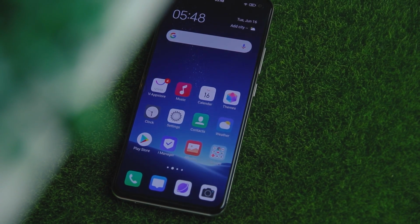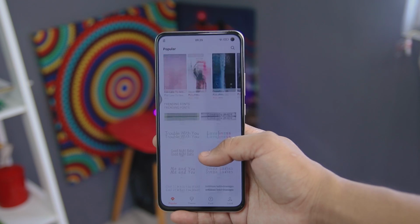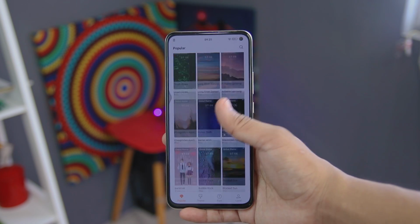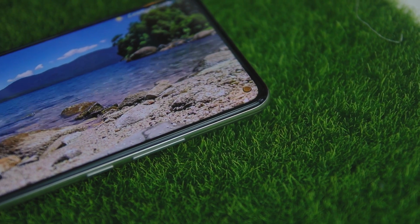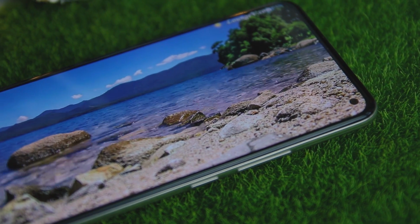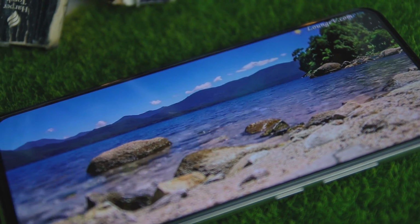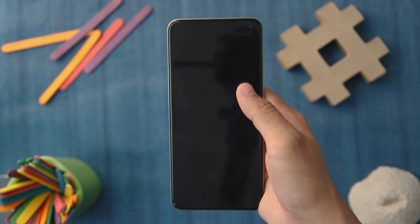Heading over to the display, it boasts a 6.44-inch Full HD Plus Super AMOLED display. The screen wasn't too big, but it was big enough to reach with my small hands, and it gives me convenience. Super AMOLED displays are known to have punchier colors. It offers a brighter screen than standard AMOLED panels, and the display of Vivo V19 has a decent level of saturation with nice solid contrast. It also features an under-the-display fingerprint scanner, which is fast and reliable.